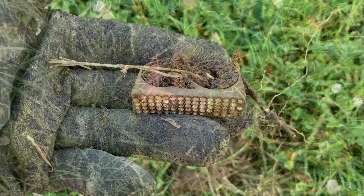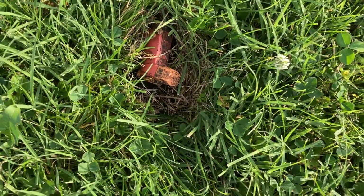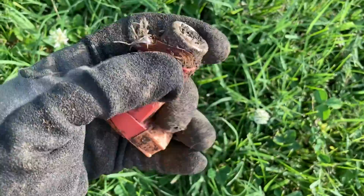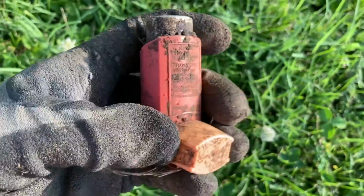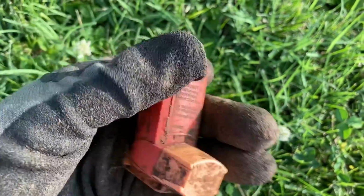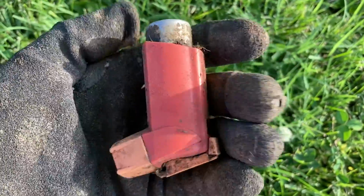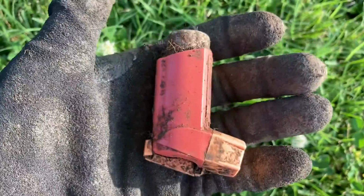Oh my gosh, you guys, I just found something I've never found before. I just got a signal just below the grass layer, and I found a full inhaler. If you can believe that. I found these cartridges before, but I've never found the whole thing. So that's kind of funny. Oh my gosh. You just never know what you're gonna find. Kind of neat. Let's keep hunting. How bizarre.